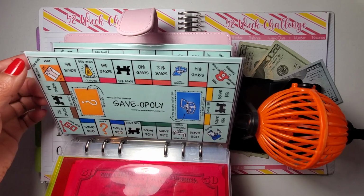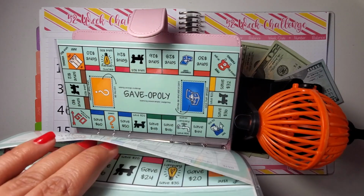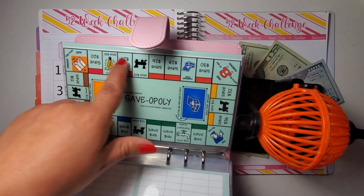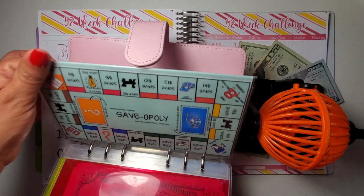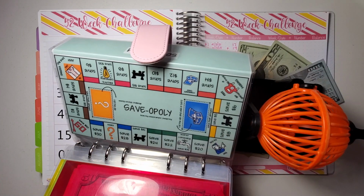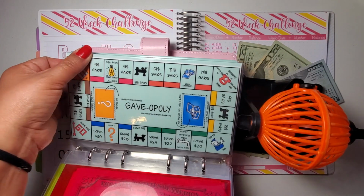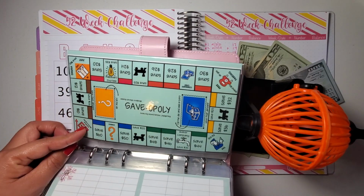So this is how it looks. It is an envelope, so you can keep your money in there. There is two, one with low numbers, another one with a little higher numbers, and then there's a third one which is blank, and you will be able to fill in whatever numbers you wish. I didn't laminate that one because I don't think I'm gonna use it yet. I did laminate these two. I think I'm gonna go for this one, which has a little higher numbers.